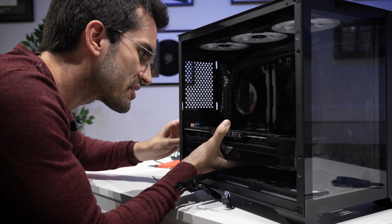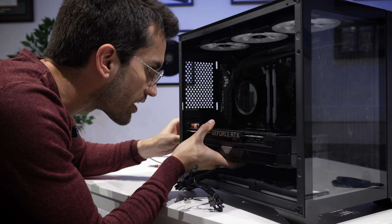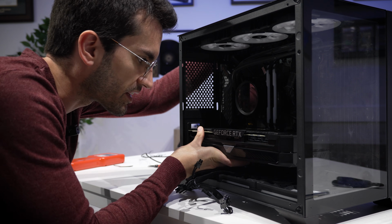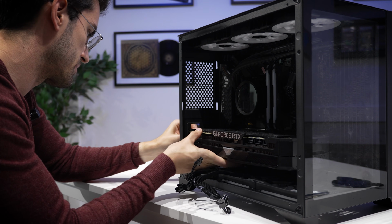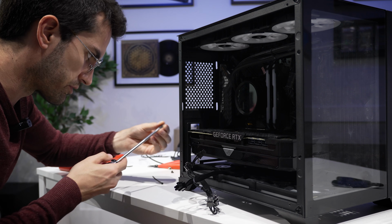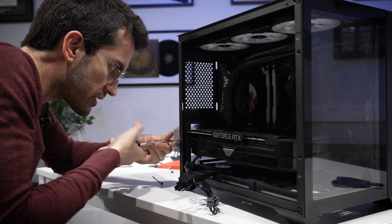Again, I'm hoping this is okay. The owner actually told me just now that this card was recently purchased, and I have no reason to suspect it's bad because, well, the symptoms existed even with the card removed from the system. But we are going to find out for sure here in a few moments.